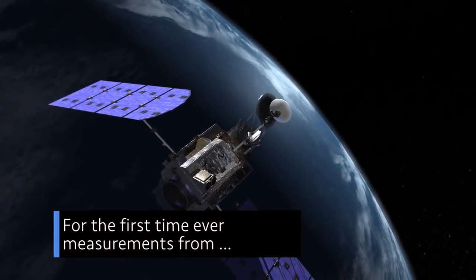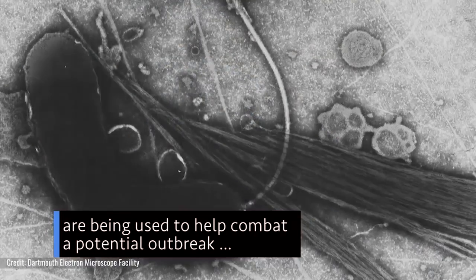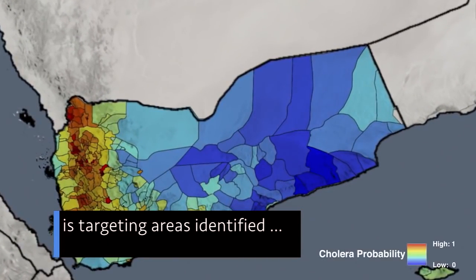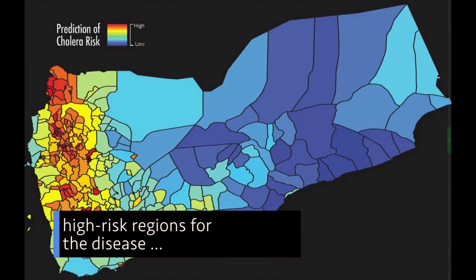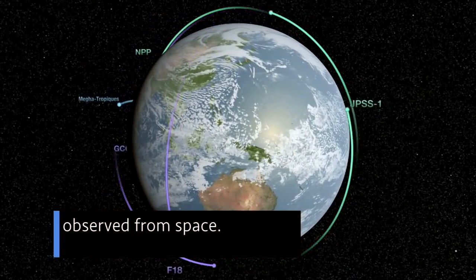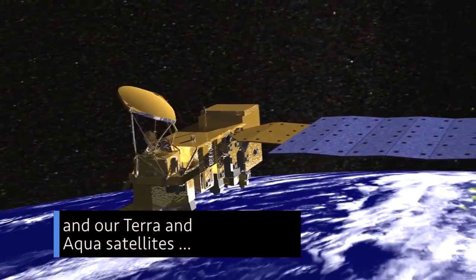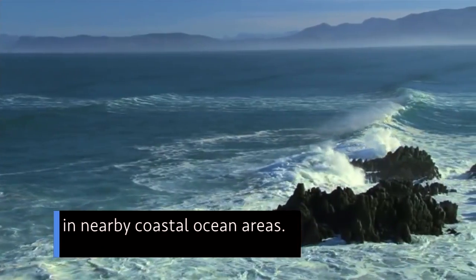For the first time ever, measurements from our Earth-observing research satellites are being used to help combat a potential outbreak of the life-threatening disease cholera. A humanitarian effort in Yemen is targeting areas identified by a NASA-supported project that precisely forecasts high-risk regions for the disease based on environmental conditions observed from space. The forecasts are made using data from our Global Precipitation Measurement mission and our Terra and Aqua satellites, as well as measurements of phytoplankton concentrations in nearby coastal ocean areas.